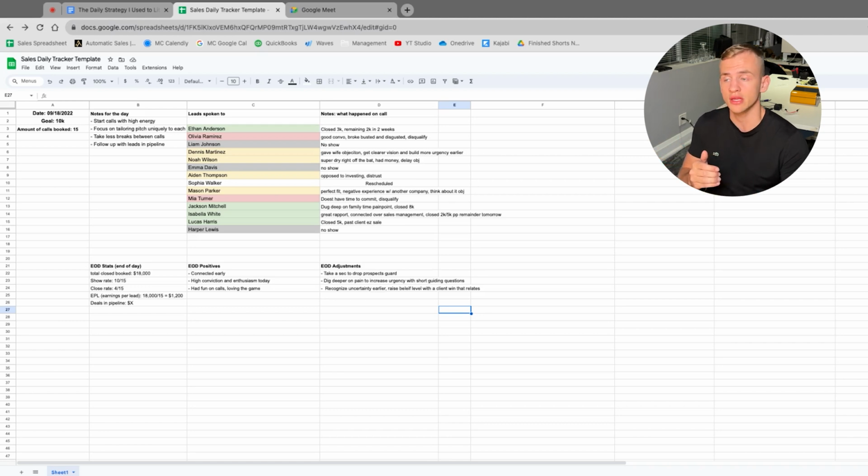This is the key right here, and this is where most people get it wrong. Write down how you're going to create more urgency, something super actionable that you can write down on your Google Sheet and go and do tomorrow. So create urgency by digging deeper on pain with just short guiding questions. So things like, oh wow, so how's that been on you? Or tell me a little bit more about that. Or wow, that sounds really tough.